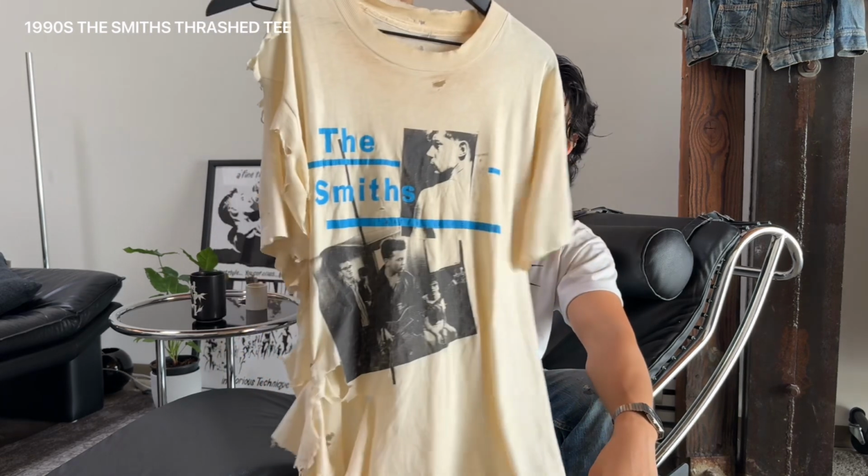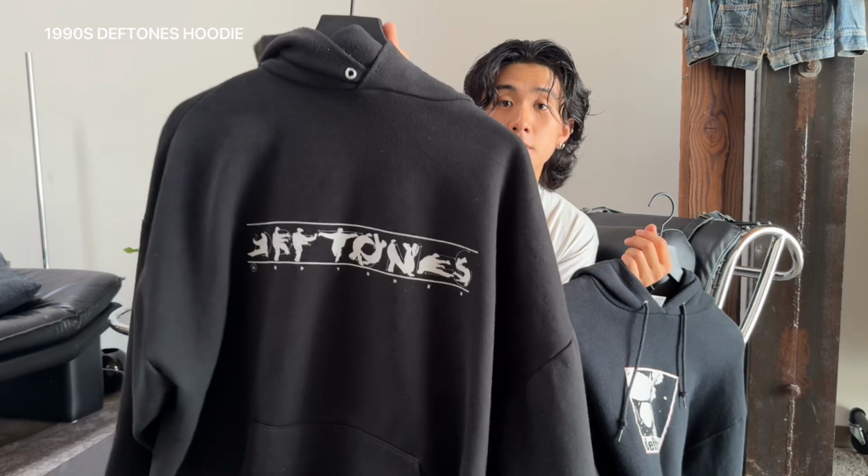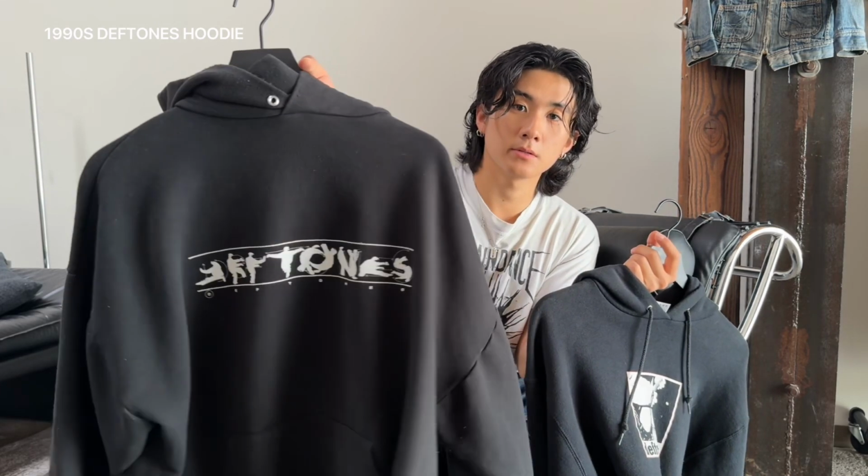So, good art piece. Since we're on the topic of band tees, I'm just gonna be showing you guys 2 band hoodies I have. This is a Deftones hoodie that I personally wear a lot. It's a 90s one. And this is a late 90s or early 2000s Deftones karate hoodie. This one I'm also selling in my shop because it doesn't fit me that good.